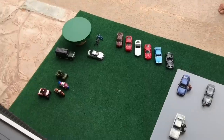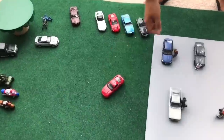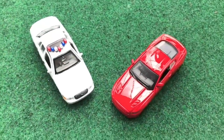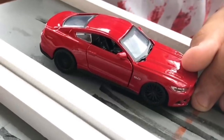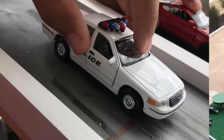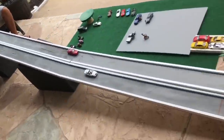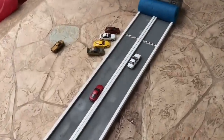Winner picks. Manny, what'll it be? Ooh, we have the new 5.0 Mustang taking on the cop car. Ford versus Ford. Hold up. All right, they're lined up. On your mark. Get set. Go. Ooh, cop jumps out front. Here comes the Mustang. Passes him by on the big end.